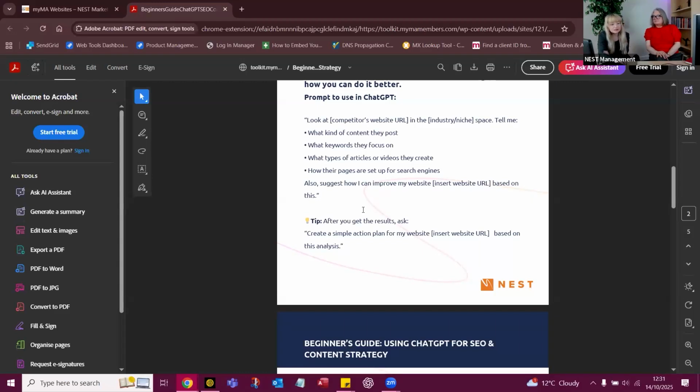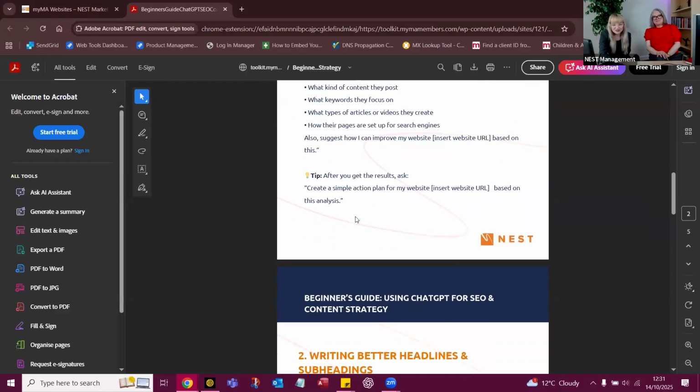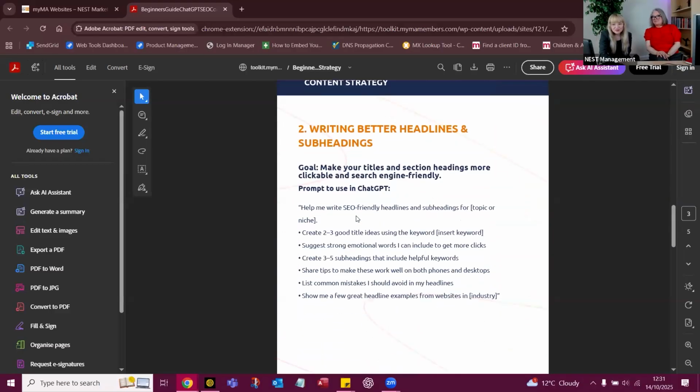based on this analysis. So when it gives you an analysis for a competitor website, you can actively ask it, what do you think I need to do to be on the same level as XYZ website that I've popped in there, which is really nice. And as we were saying earlier, everyone loves a list, don't they? So when you've got an action plan list, there is nothing better. It's very, very satisfying.